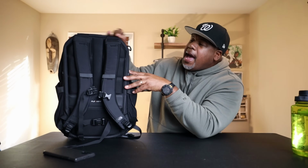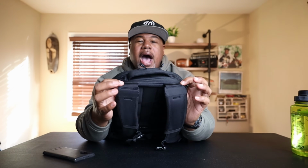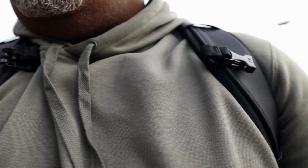Now let's take a look at the back panel on this bag. I like the shoulder strap articulation. There's a lot of movement in these shoulder straps because it's secured up here with just a wide nylon strap right there. So nice webbing. So that gives the shoulder straps a lot of movement. So it feels really good on your back.